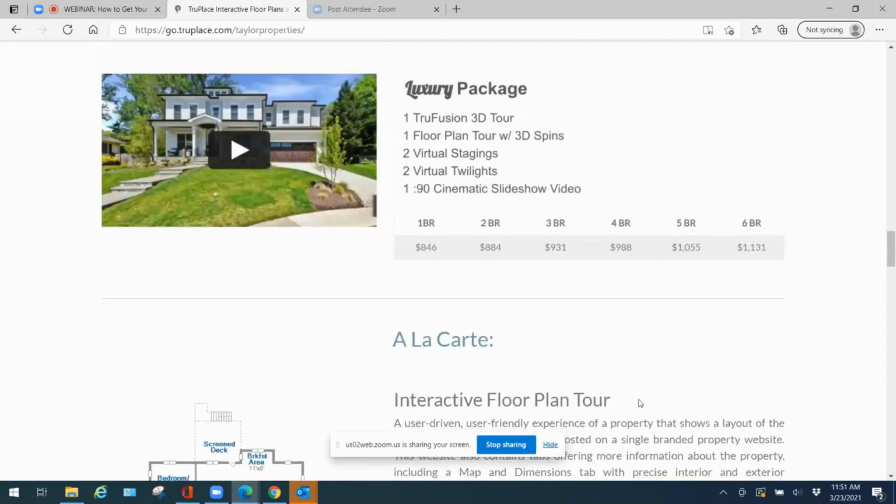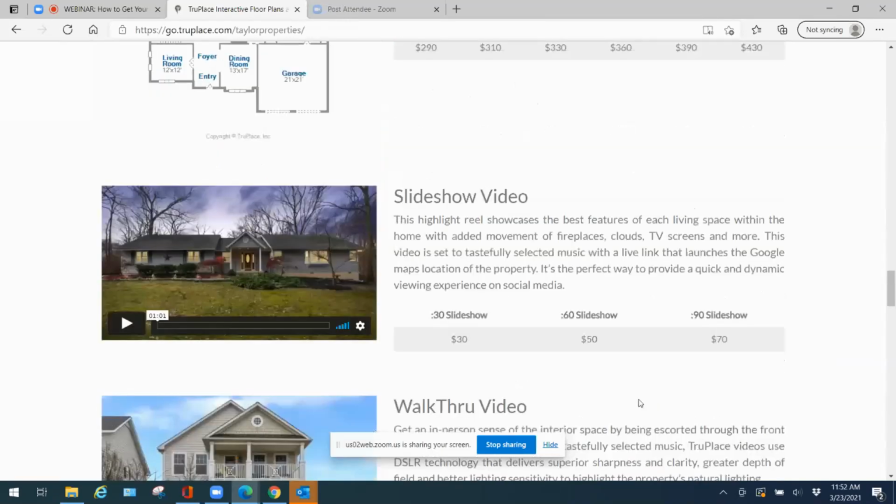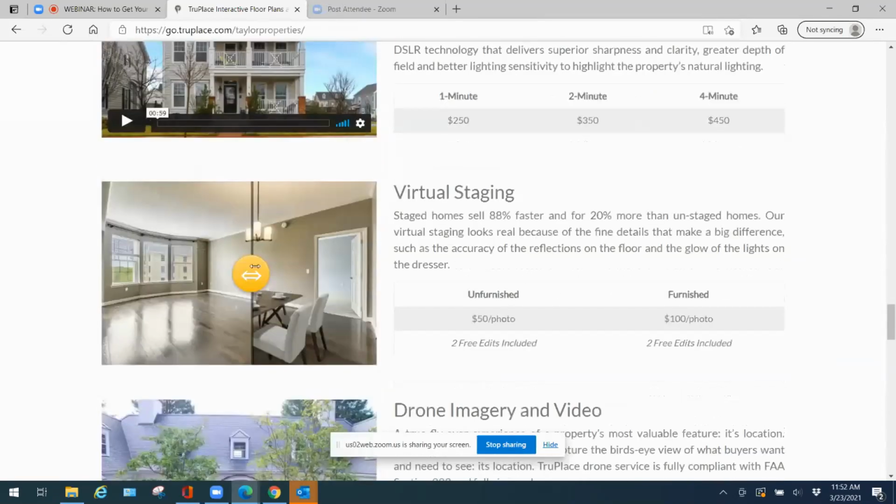Virtual staging is a very practical way to help buyers understand how they can live in the property and see themselves there without having to spend a lot of money and time bringing furniture into the property. See how beautiful that is? And you can do just 1 room, right? It's a great price, $50 per photo for an unfinished room. You get 2 free edits included, and you can just put a little disclaimer on your marketing that says this room or this property was virtually staged.